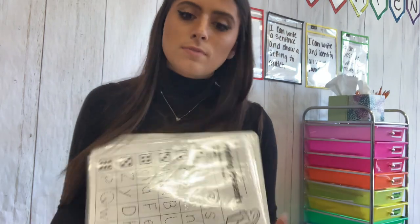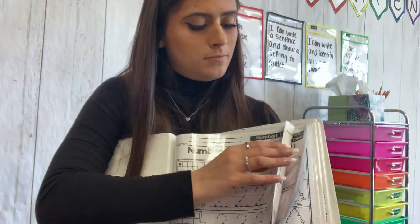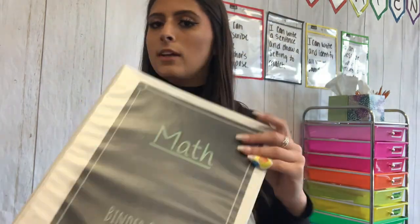And then over on the math side is just some number writing, addition, different things like this. But I am going to update it for March and spring. So that is another way I use a thin binder.